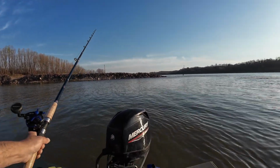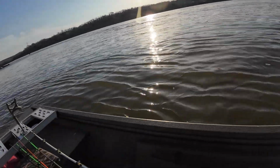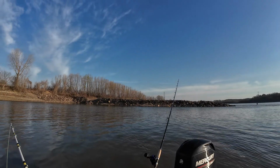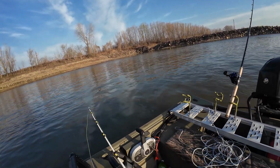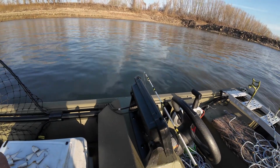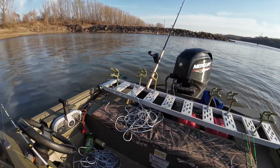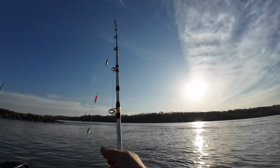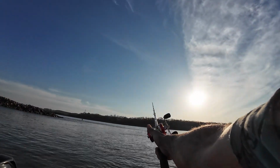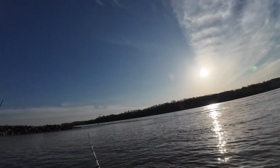I'm gonna have my eyes turned off these poles for a second, so I'm gonna loosen up the drag in case one slams it, I don't break anything. I'm gonna use my little shad until I locate some good fish, and then I'm gonna put big shad on it. Or until I locate some blue cat, just according to how everything bites. I don't have an exceptional amount of big shad. Throw that one out there in that deeper water.